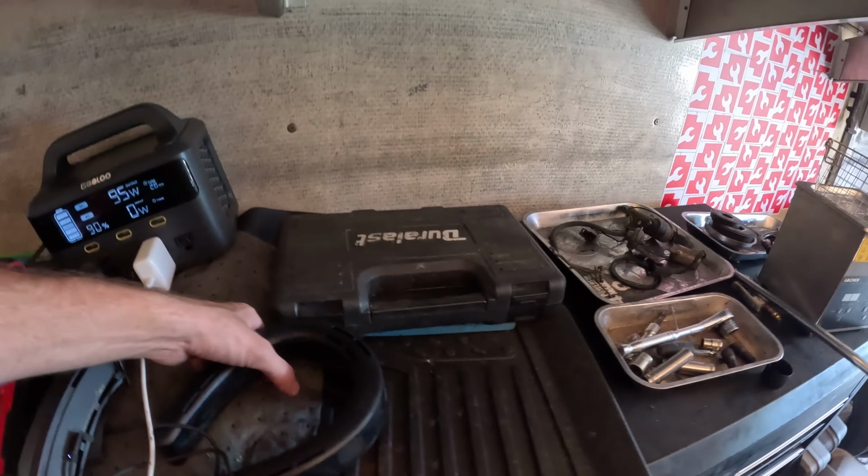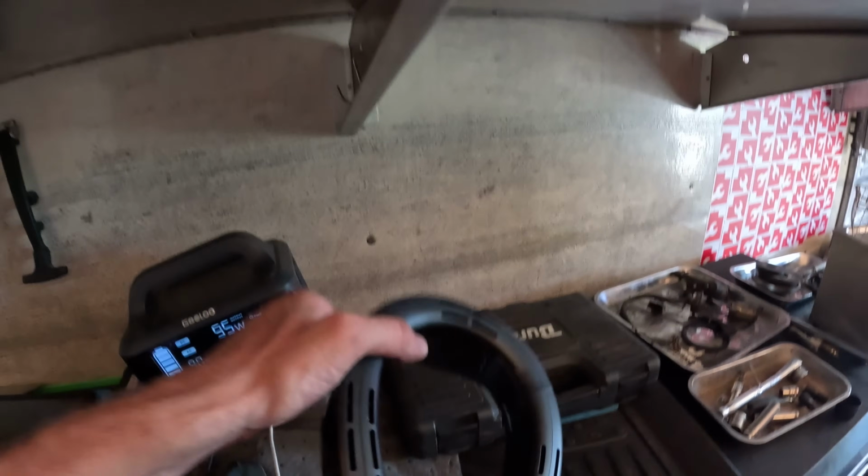Also, I didn't even realize this was an AC, not just a fan. It has cooling particles in it. I'm super excited. It's almost done charging, but it cools.